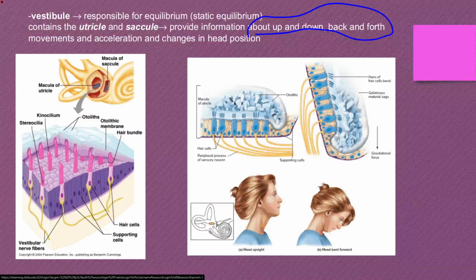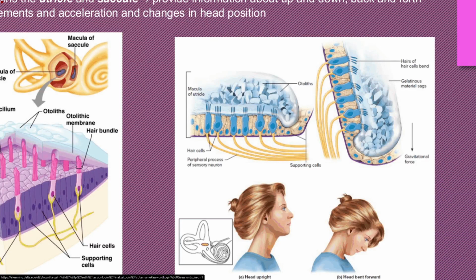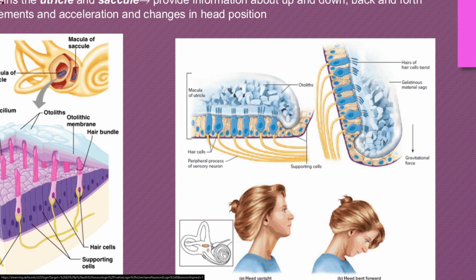Okay. So that's called static equilibrium. And I'll zoom in in case you need to write that down. I'm sure that part is in your notes.